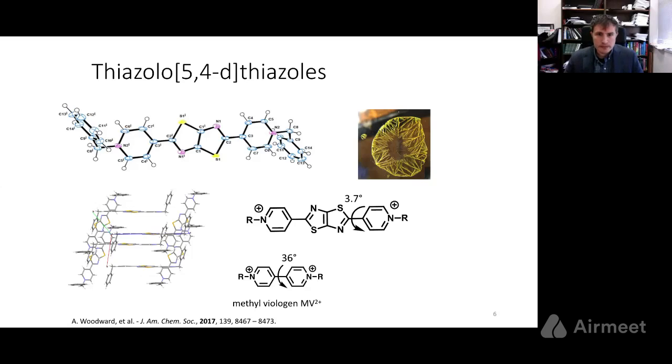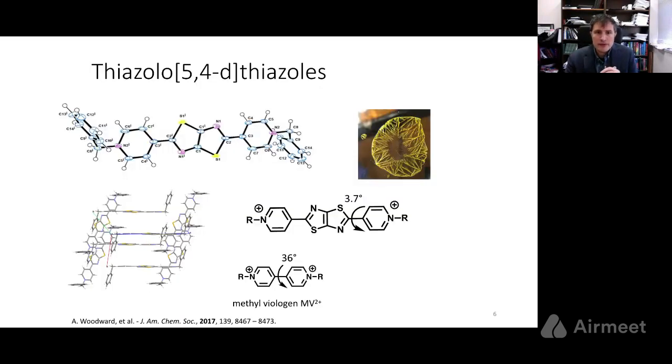So on the next slide, you'll see this compound here. This is the first one we reported on. And it was actually an interesting structure. And what we're actually seeing here is an image of the crystal structure.